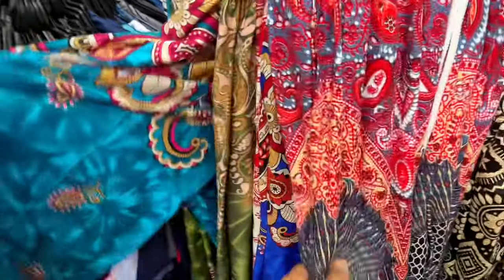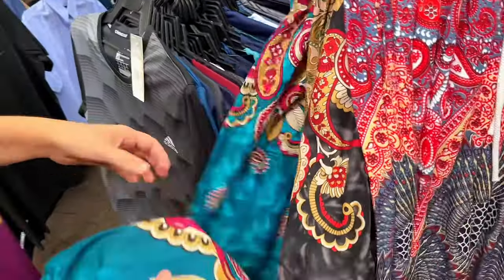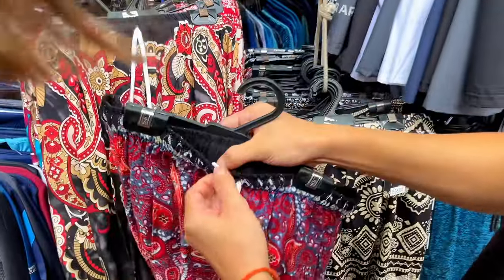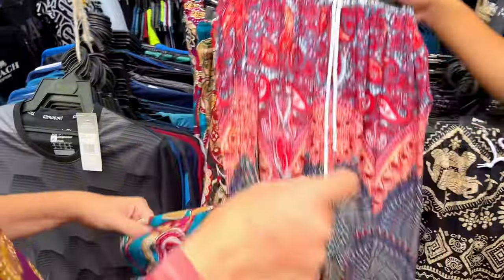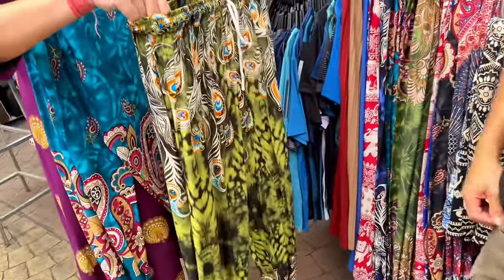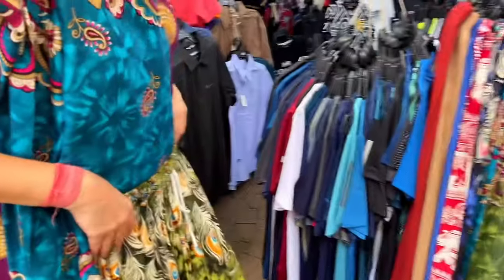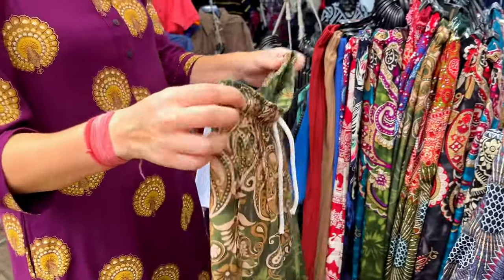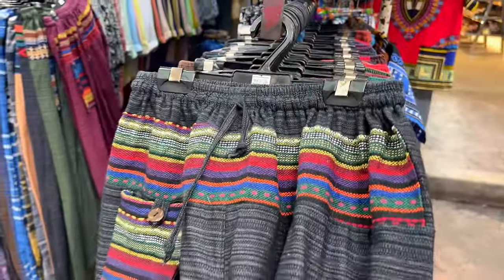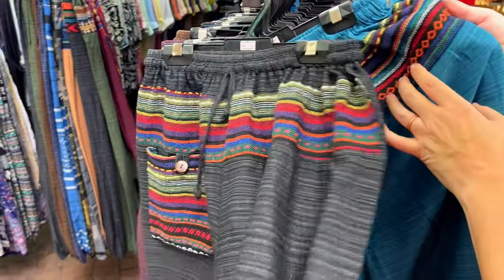Let's see what he's checking there. Oh, those are pants. This one is unisex, for men and for women. And this is also one size. It looks more for women. They have shorts here too. Exactly, like in Nepal, the ones that we find. It looks like handmade. Yeah, like handmade, but it's not.